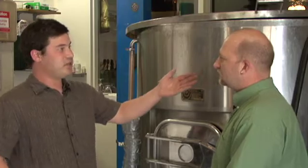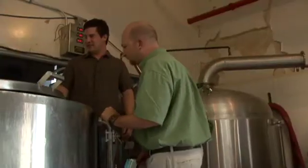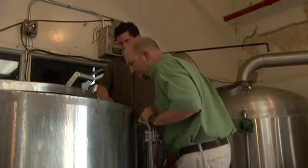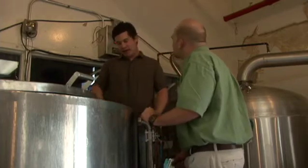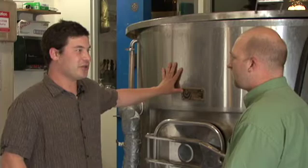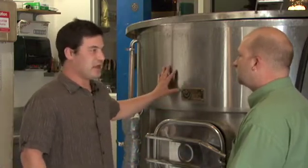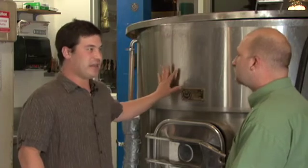Now, your cooking process, does it all occur up here in the brewery? It does. In fact, behind you is the kettle, and we can get to that in a little bit, but one of the major processes is the saccharification process, which takes place right here in this kettle, where the grain is mixed with water, and we have to watch the temperature and the pH to get the proper kind of sugar for the intended beer style. We don't really cook it, but a major part of the heating process of the grain takes place right here in the mash tun.